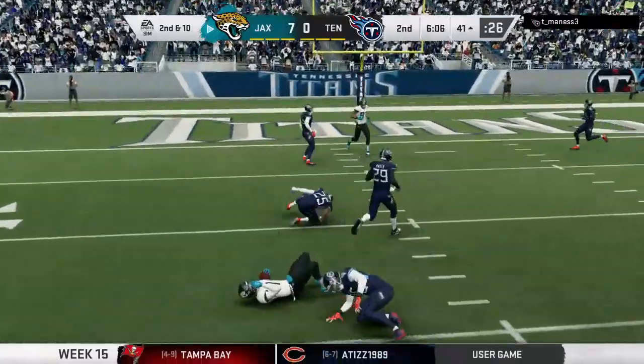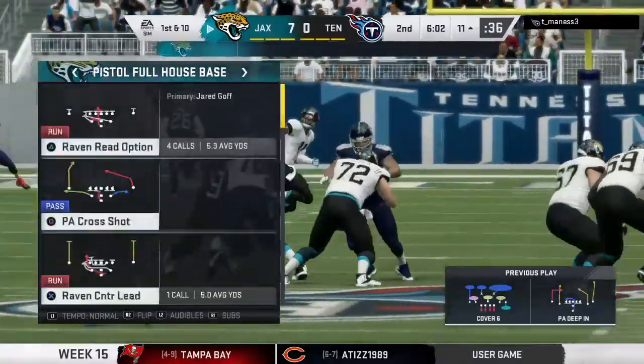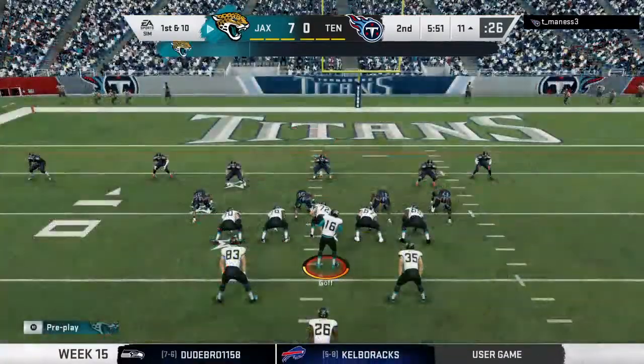Throw caught here by Bird. And he gets this one inside the 15, just a yard or 2 shy of the 10. That one covers 29 yards. First down.